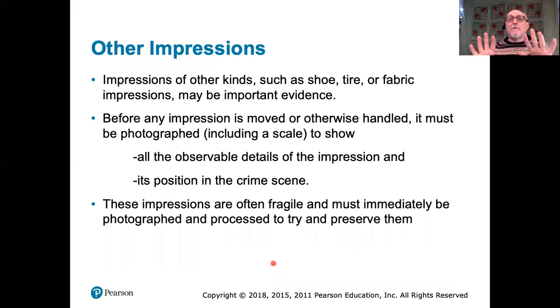Whenever such a print is present, it has to be regarded as being extremely fragile. So they have to be very carefully treated. They can easily be destroyed. So very often extensive photographing will be taken of those impressions, and it will be taken under different kinds of lighting, together with a scale.